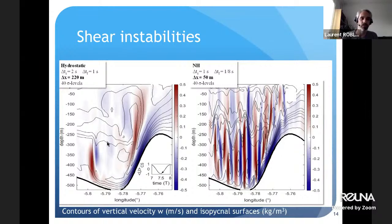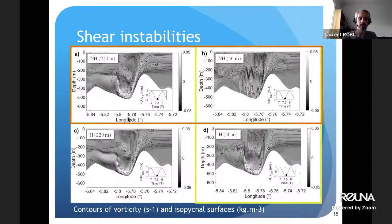Of course, you don't see that kind of small scale processes in that hydrostatic and lower resolution simulation. But this is not a story of non-hydrostatic physics or high enough resolution. If we show the same kind of contour of vorticity this time along the y-axis in grayscale, still with isopycnal surfaces, and at the beginning of the outflow.